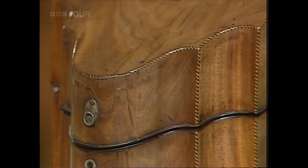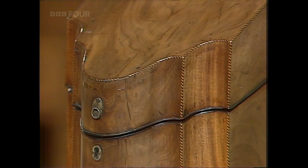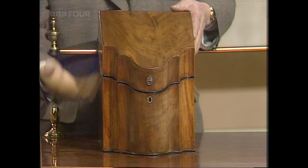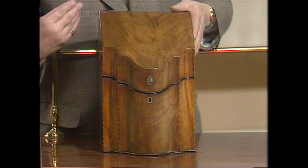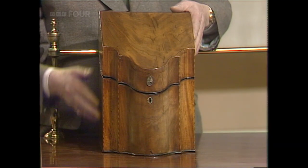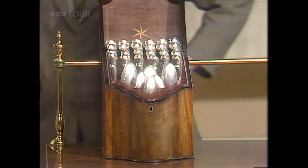I suppose there are a great number of these about. I know there are. Almost every house I go to, there's one of these. Sometimes they've been gutted and fitted as stationery boxes. How many of them are filled like this one? Just look at that. Now, there's a picture.